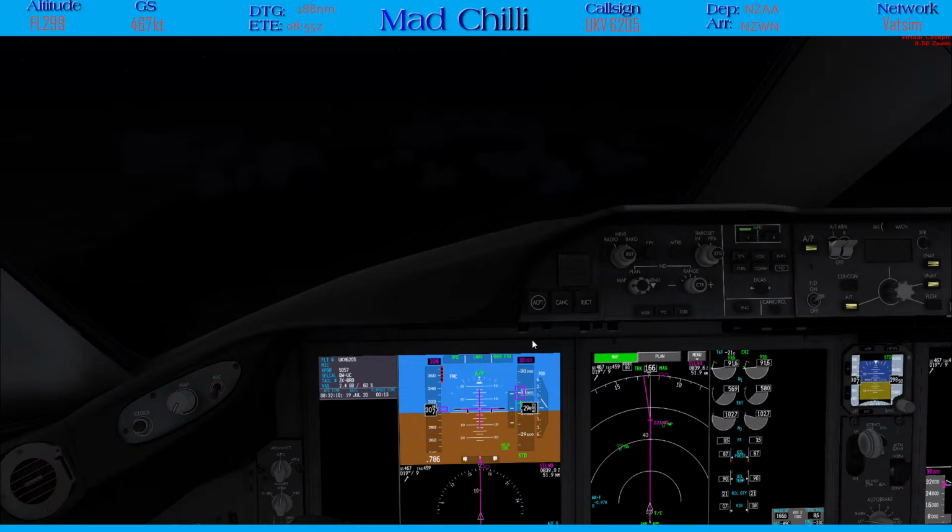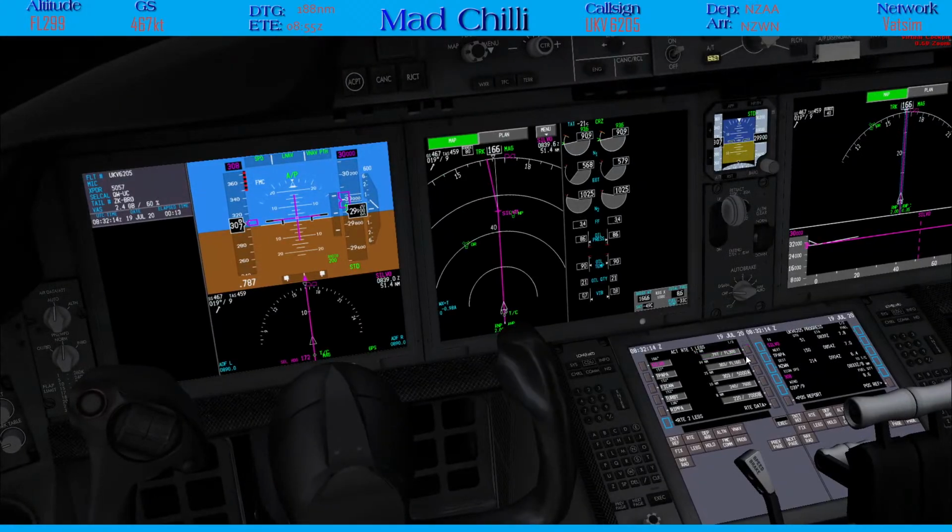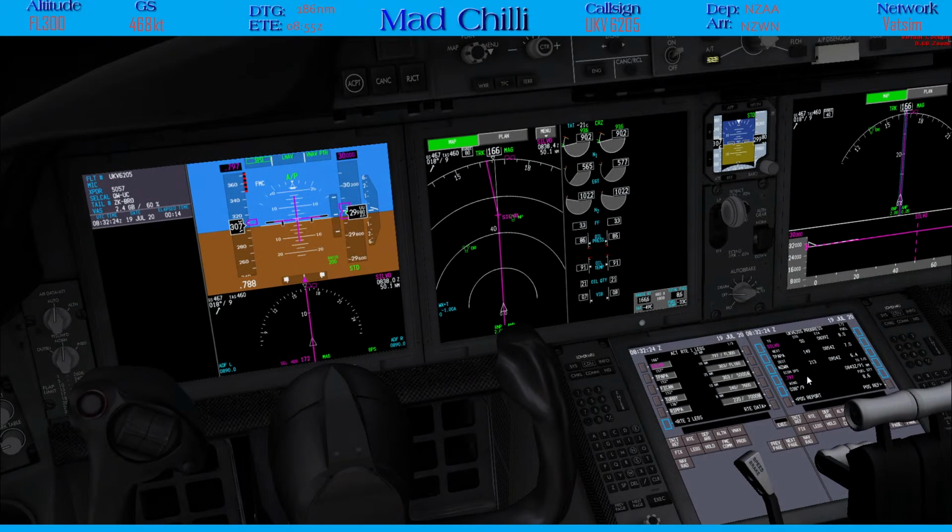Okay, 30,000. I don't know how long we're going to have it to cruise now. I reckon 100 miles, somewhere around that. 92 miles, there we go. So not long up here at cruise, really not long. And the next flight's even shorter. The next flight, I think we can only make it to 240, or maybe 260. Actually, I need to file it again at some point.